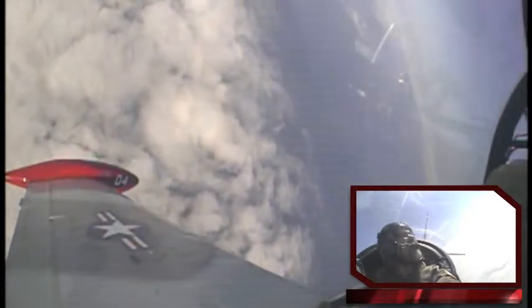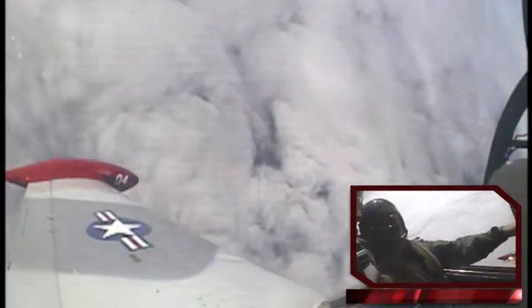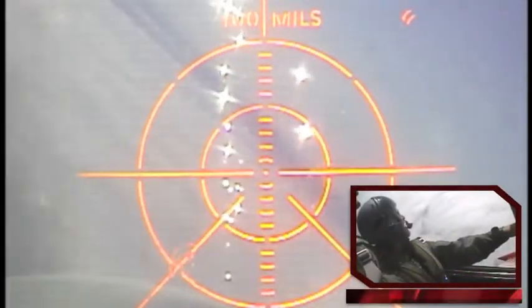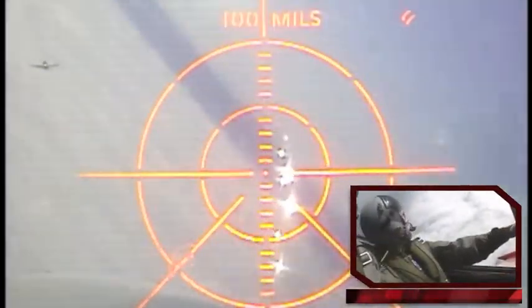Back to the left. What do you think of this? It's great. Get out of here. Get out of here. That always works. Right there. Go ahead and shoot him. Traffic. Yeah, come a little bit left. Put him in the gun sight.